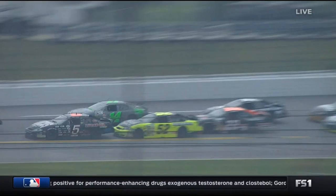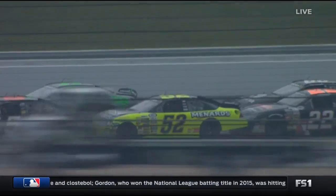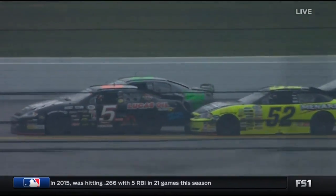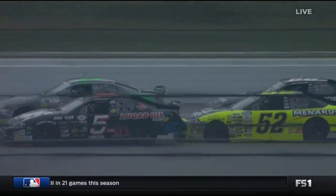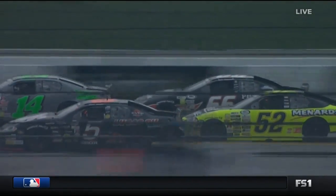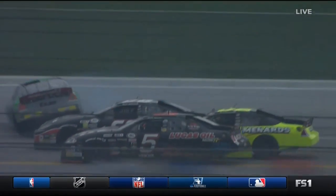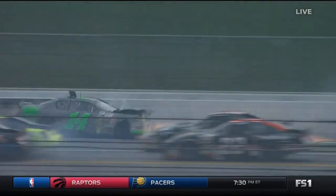Here is the first look at this as we see Krzyzewski coming up there, and it looks like the 22 of Boswell is on his bumper, and all 3 cars are locked together as Bobby Gerhart's in the front. There's the contact right there. That shoves Bobby down under the double yellow line. Now he's got to get back in position. It looks like maybe Dalton Sargent got into the 14 car and turned him around.